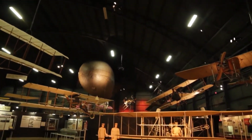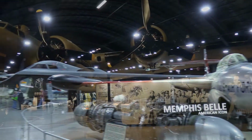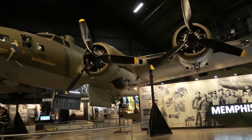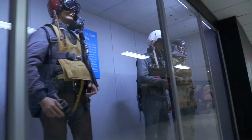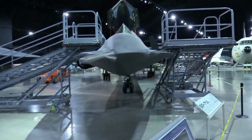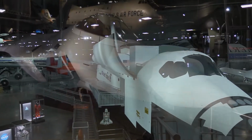There's roughly 360 airplanes, a lot of missiles, a lot of engines, something to tweak everybody's interest, from those who planned airplanes, who worked on airplanes, who flew airplanes, who maintained airplanes, and anybody who has a special interest in the Air Force and the flying world.